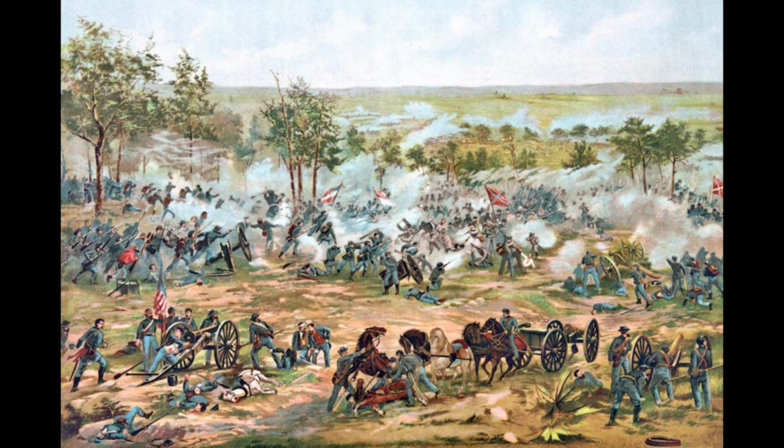The infantry assault was preceded by a massive artillery bombardment that was meant to soften up the Union defense and silence artillery, but it was largely ineffective.